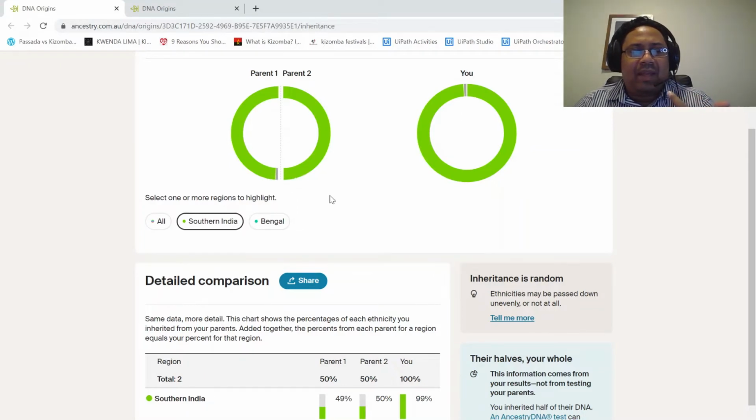I don't know how to say this. From two parents, I'm getting 50-50, right? So out of one parent, I get 49% Southern Indian and 1% Bengal. And this is the percentage distribution in detail.